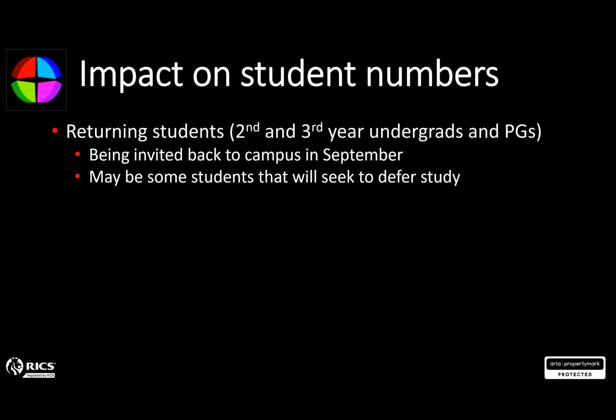So we're looking at the impact on the number of students at university. Get the easy one out of the way first, which is what we call the returning students. So that's the 2nd and 3rd year undergraduates and returning postgraduates. They've been invited back to campus as normal in September. There may be some students that will seek to defer entry, but by and large, those students should be returning to Nottingham.